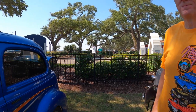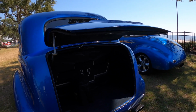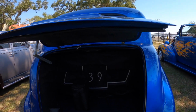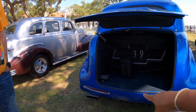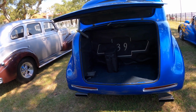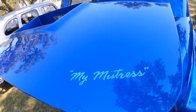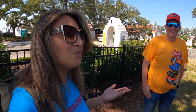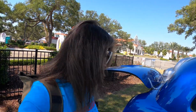Sure. What's over here? Let me have a look at the back. I do like the boots. 39. There you go. Two exhausts. Very nice. I love getting those small fine details about the car that make it unique to the owner. This is your mistress, Jerome. Yep. At least it's got 4 wheels, so we can't say anything about that.